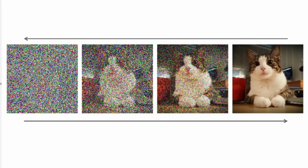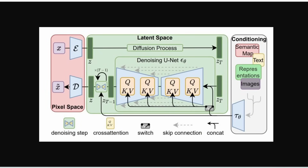And if you repeat this for enough steps, eventually it takes away all the noise and you'll get a clear, realistic image of a cat. Now, of course, the architecture is way more complicated than that, but that's the gist of how a diffusion model works. Now, here's the crazy thing.